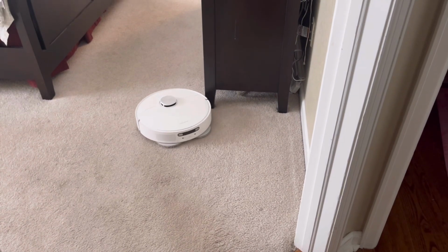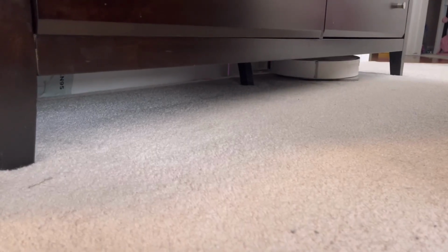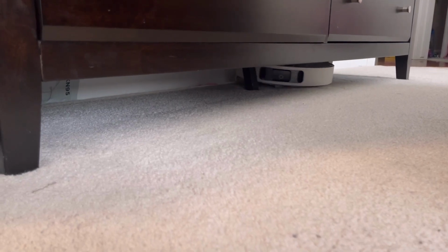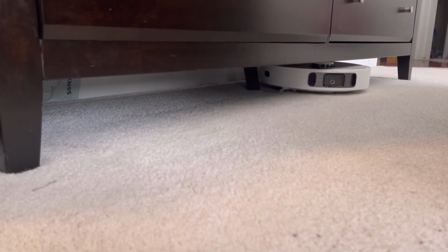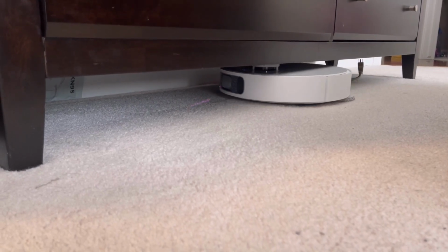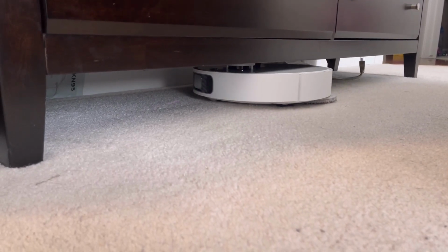Now, one unique feature I'm going to show you is the laser system itself. You actually will be able to see this on camera, but in real life, it's invisible to the naked eye. Yep, you see that kind of like flashing light? That's the 3D sensor in action. But as you can see, it still ran over that power strip that was laying on the ground. So the system's not perfect.